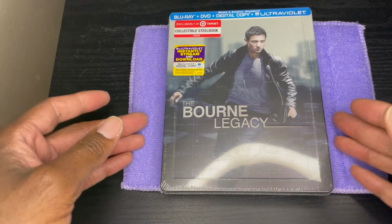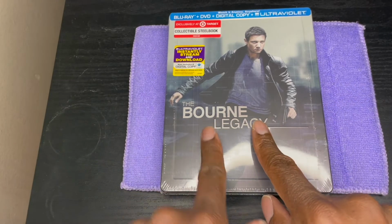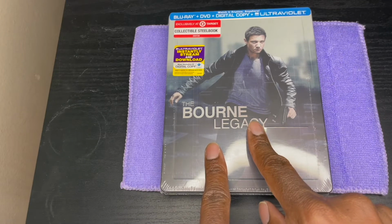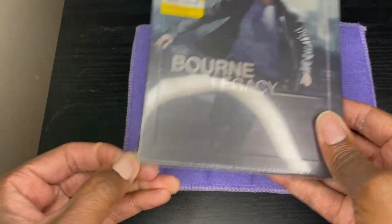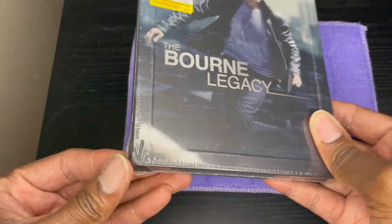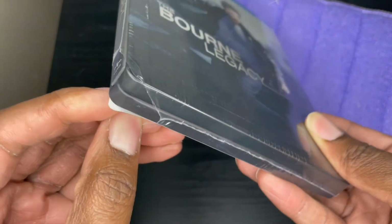Okay, so here is my quick unboxing of the Bourne Legacy. And like I said, I'm unboxing this one because this one apparently has two spools in it. So I'm gonna go ahead and open this baby up. And I don't think I need the blade on this one because this is old plastic and it's coming off very, very easily and very, very quick.